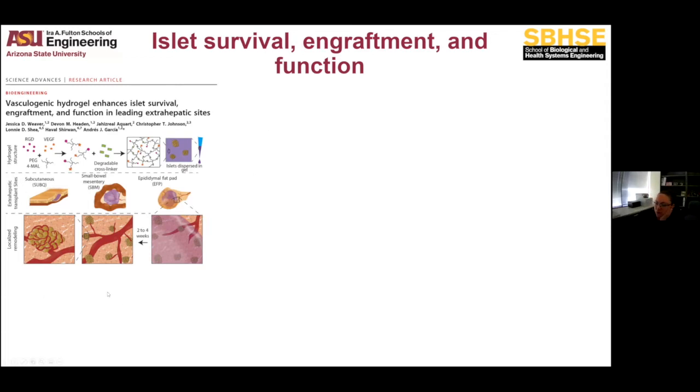And this first paper that we published was really answering a question I had, which was, in Sherry's lab, we started using these extrahepatic transplant sites, this epididymal fat pad. But I was seeing at the same time a lot of people were developing platforms, devices to deliver islets under the skin, like ViaCyte's device. A lot of people were looking at the subcutaneous space because it's minimally invasive. And you can remove it if there's like a teratoma or some kind of problem, right?